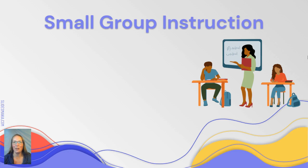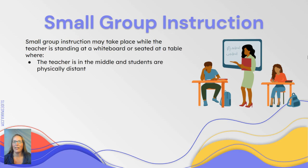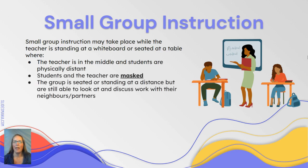Next, we're going to talk about small group instruction. You can engage in small group instruction in your classes this year by following a few safety rules. So the teacher can be standing at a whiteboard or seated at a table where the teacher is in the middle and the students are physically distanced as much as possible from one another. Of course, everyone is masked. The group or the students are seated or standing at a distance, but are able to look at and discuss work with their neighbor or partner.